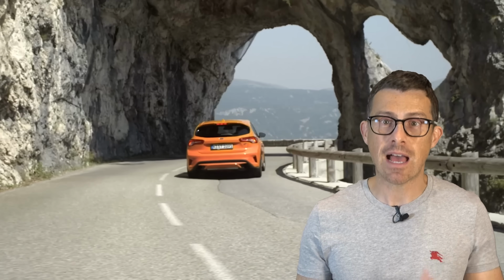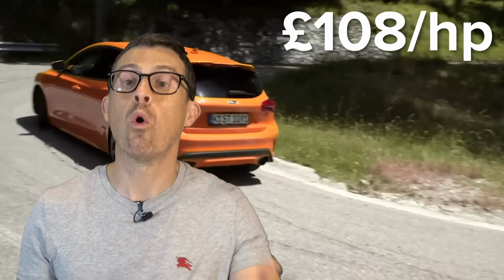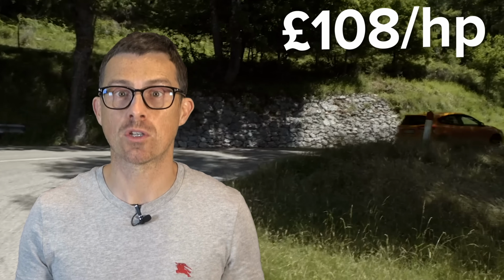And when you do the maths, that means that each of the Focus ST's 280 horsepower costs you £108. So £108 per horsepower, which is pretty good value really. Good enough for 10th place on this list.